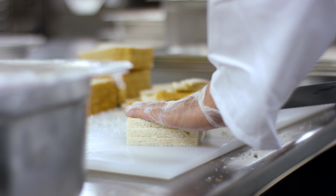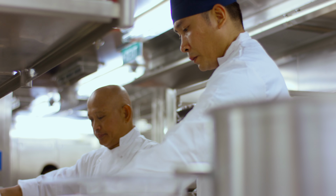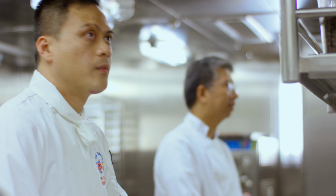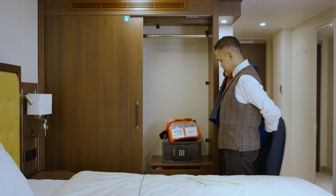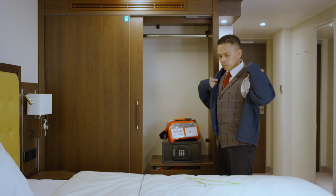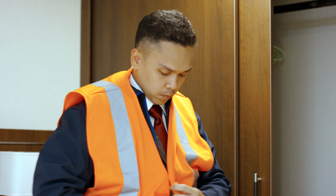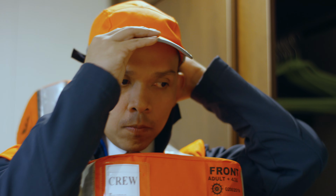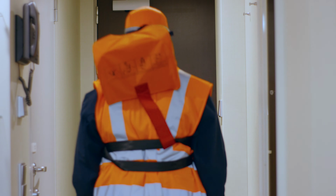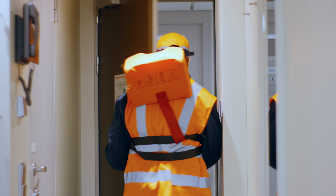If you hear the crew alert signal and you are working, you need to turn off and shut down any equipment that you have been using. After you've done that, you should return to your cabin, if it is safe to do so. Put on suitable warm clothing, your high-vis vest, hat, and life jacket. After that, go straight to your emergency station and perform your emergency duties.